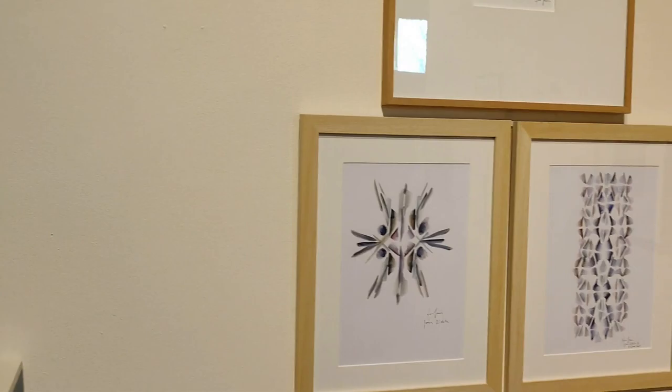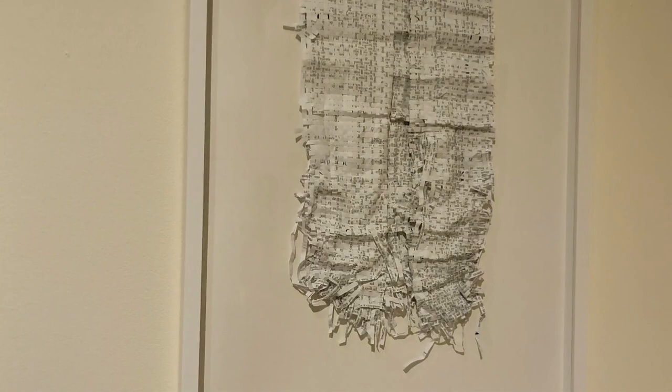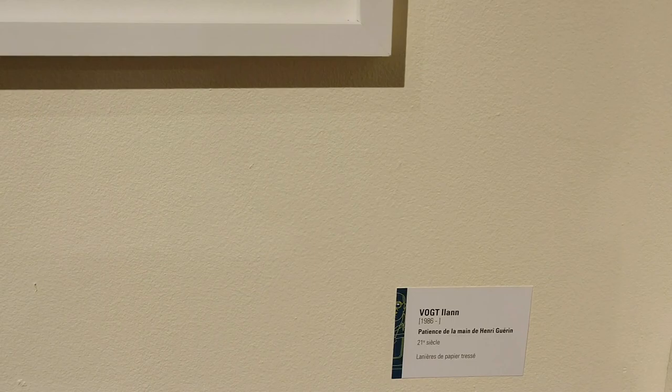Now this one, I was looking at it very closely and I couldn't really make out what it was. It reminded me of when you used to have paper tape in computers. Well, I don't know, it just says patience of the hand. So I'm not totally sure. It doesn't really explain what it's about.